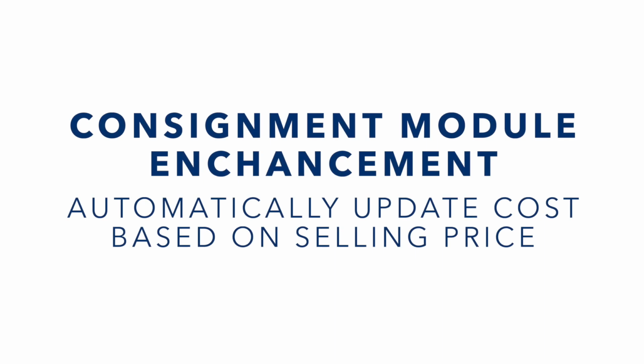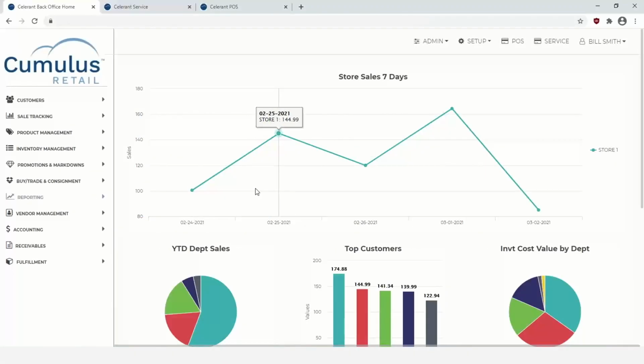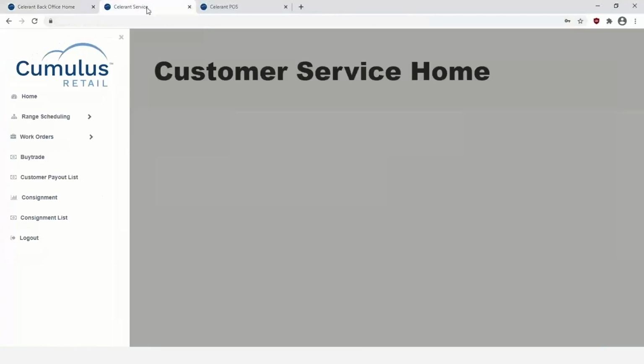The next thing that we're going to be covering is the consignment module. This is a paid add-on, but once you have this paid add-on, this new feature of automatically updating the cost based off the actual selling price is now available in release version 2.6.8. In order to accomplish this, you'd go under the service module to enter the consignment.